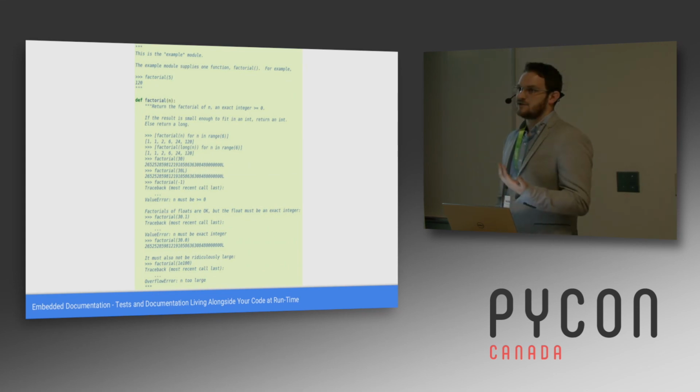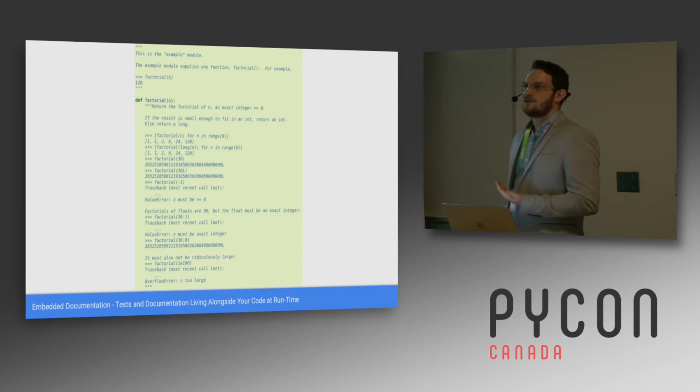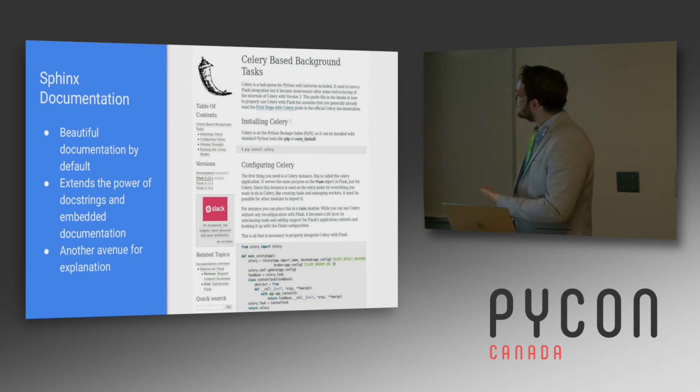And when it has a certain value, it should output certain errors. And usually, I know in the Ruby docs, for me, I always just explicitly document it myself, but it's not the same as seeing an example that you can just copy and paste and run directly. So again, Sphinx, beautiful documentation by default.